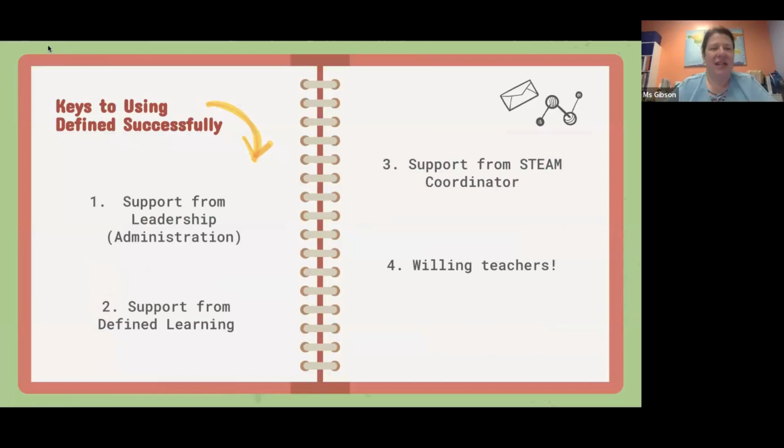So when we were asked about presenting this, we tried to go through what helped us be successful with using Defined Learning. Defined Learning is a platform that we found very helpful in supporting teachers with project-based learning. And these were some of the things that we identified that we needed to have to make it successful. First was support from leadership, support from Defined Learning.